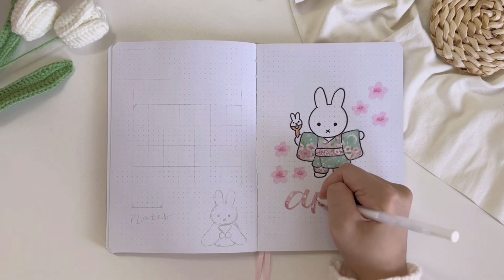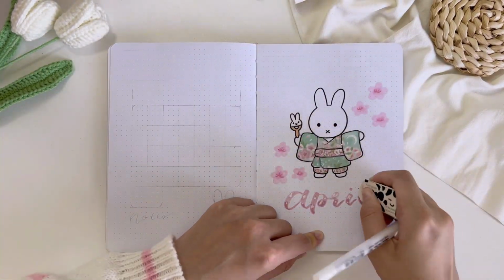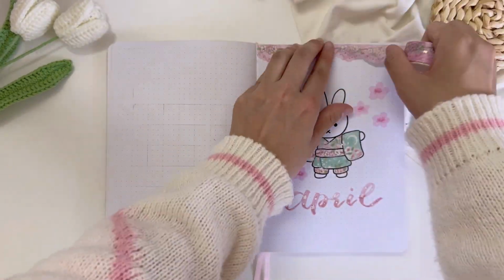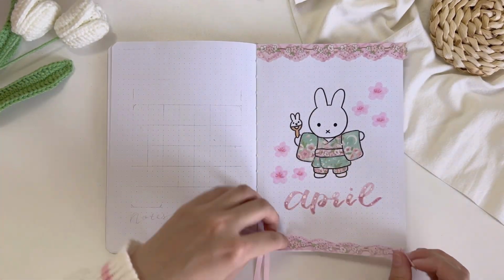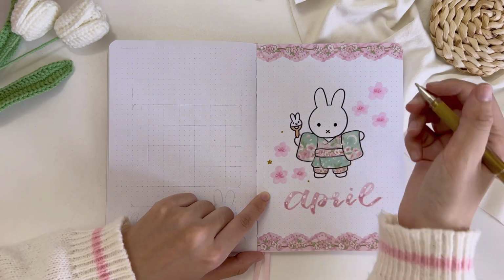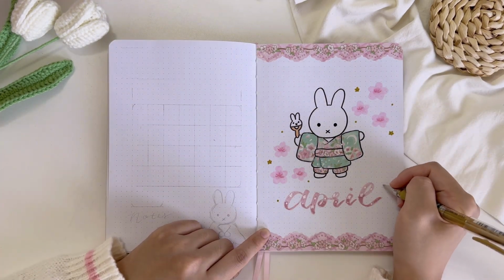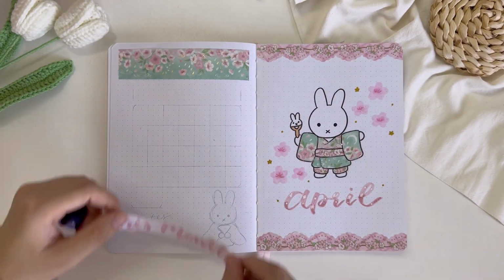I feel that this is a really fun way to use the washi tape, and you can basically just use any washi tape for the kimono. And also, Miffy is quite easy to draw, so I think this month's theme will be very easy to recreate. So if you guys happen to recreate this theme, please remember to share your recreations with me because I would love to see the wide variety of kimono patterns that we can all create for Miffy.